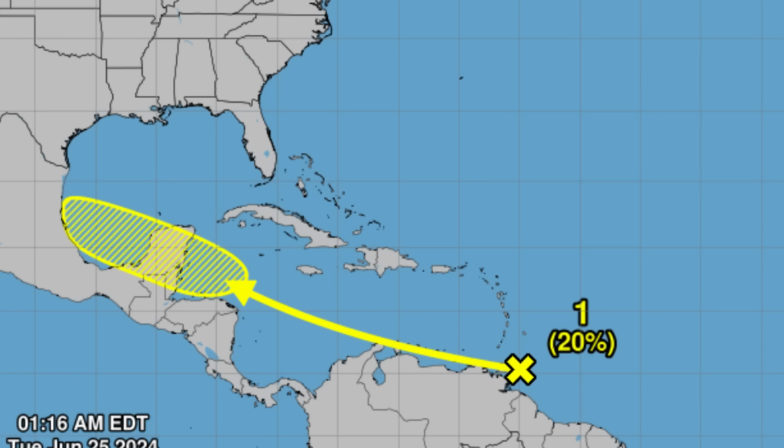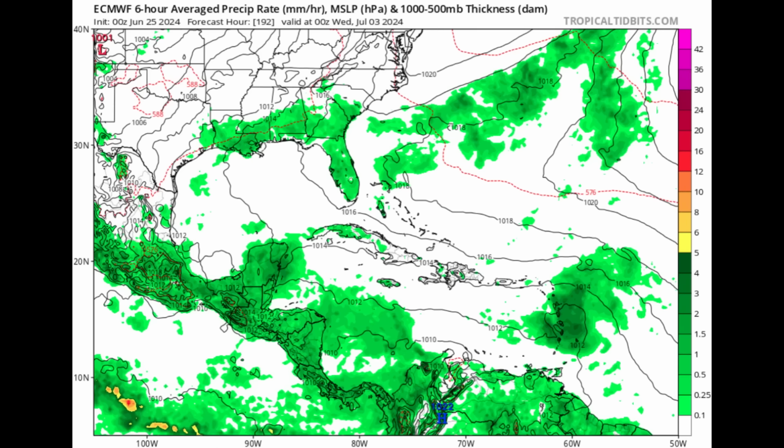But the area of concern, where the models are actually showing more development, is that tropical wave offshore Africa, as I have mentioned. So let's go ahead and take a look at the latest forecasts. We're kickstarting things with the Euro model.